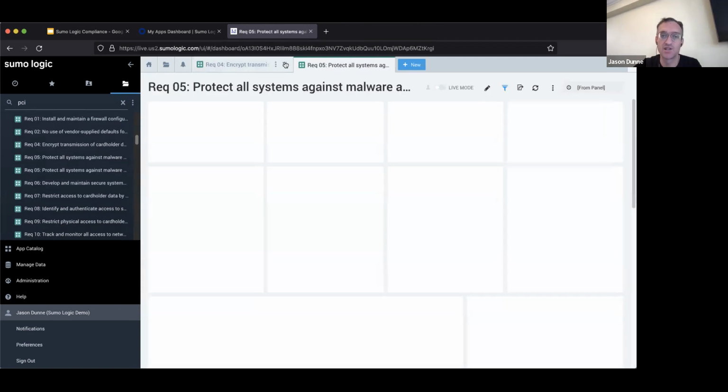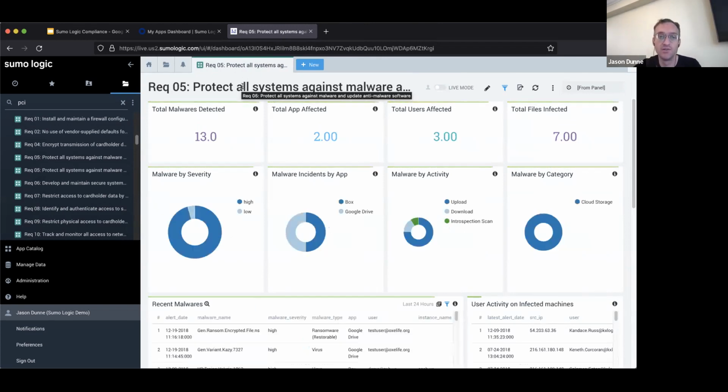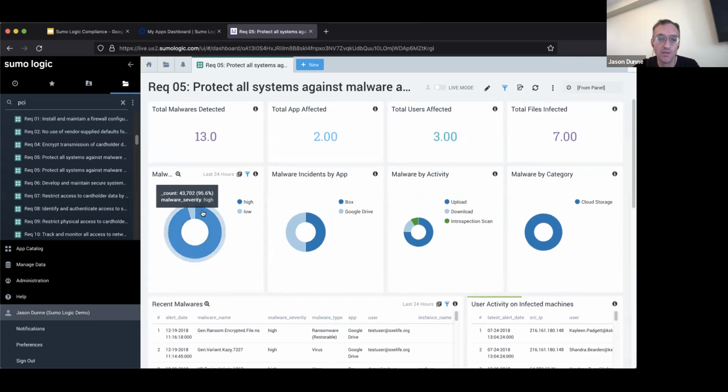If we jump ahead to protection of all systems against malware for requirement 5, here's where we're really thinking about how much malware is actually being detected, and even all the way down to the file level, the user level, app level, and the various pie charts that are associated with each of these. You can absolutely tune the visuals based on what your requirements are. But in this case, we see a higher level of severity is responsible for the majority of the counts of malware that we're seeing over the last 24 hours.